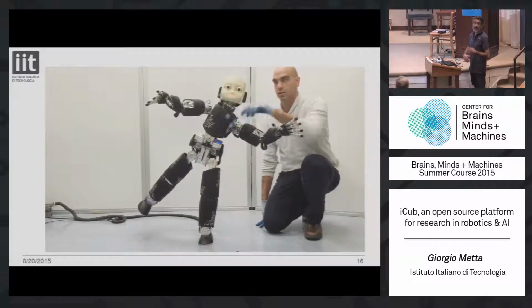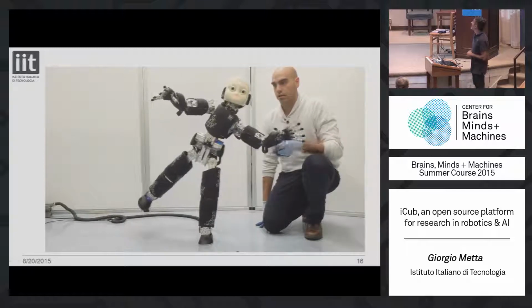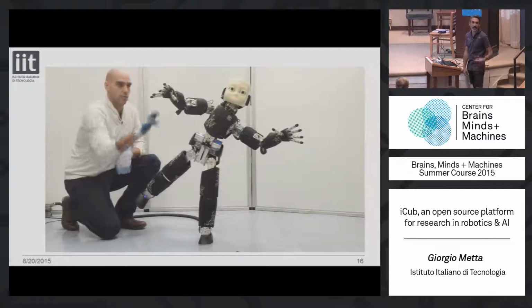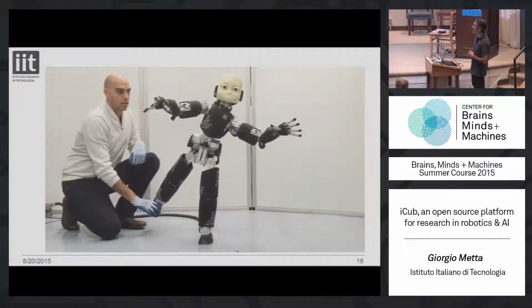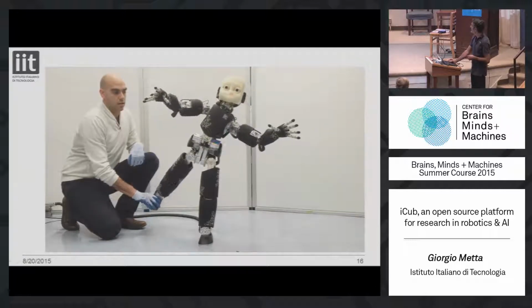This is part of a project that basically tried to make the iCub walk more or less efficiently. And as part of the project, we actually also redesigned the ankles of the robot, because initially we didn't think of bipedal walking, and so they weren't strong enough to support the weight of the robot.